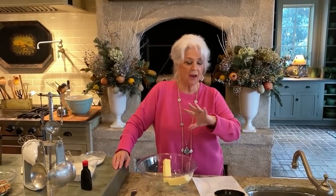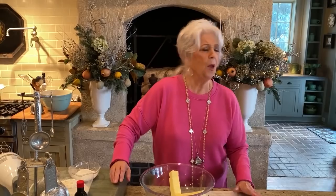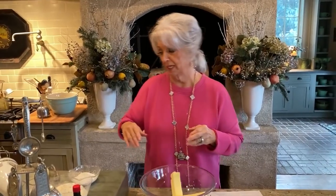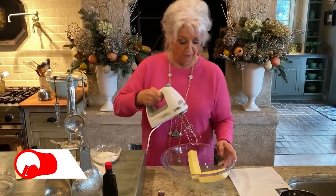But I know everybody in the world has eaten this cookie. Some people call it a wedding cookie. Some people call it a sandy. What are some more names, Teresa, that you might know this by? But anyway, it's that little white, like a shortbread cookie rolled in powdered sugar as soon as it comes out of the oven. So y'all know what I'm talking about, kiddies. You know what I'm talking about. And it's as good as any shortbread cookie you'll ever eat.